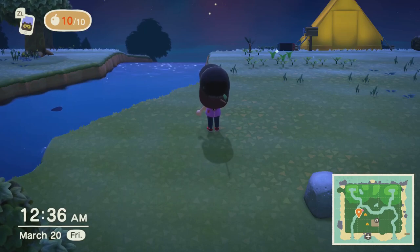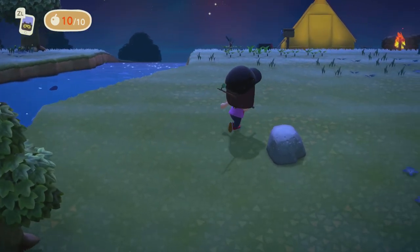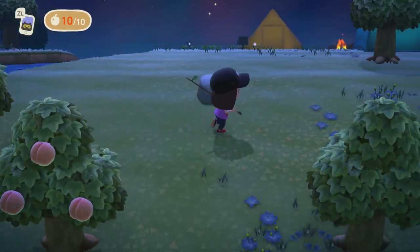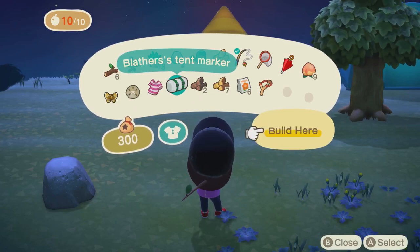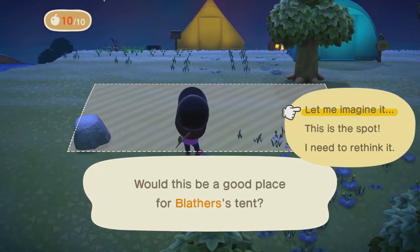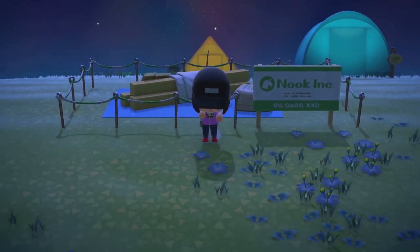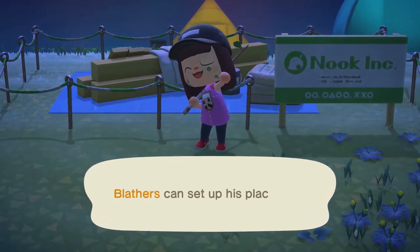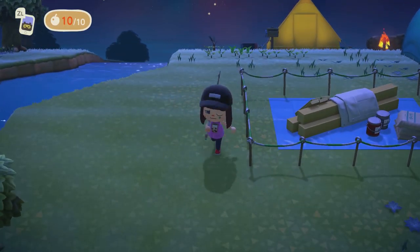Well, I think it's been working out living close to the villagers, so for the new villager, I also want to maybe put him right next to us. Right here-ish, that looks pretty good. And let's build it here. I think it's good. This is the spot. I wonder if we will remove the stone that's blocking here or not. But it definitely looks cool. Oh, he can set up his place here now. I wonder when he will come.